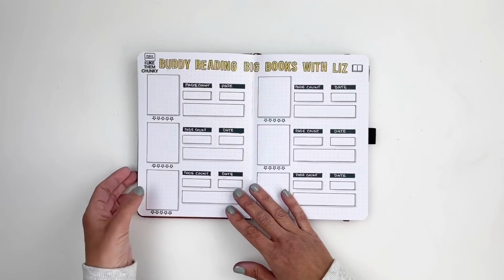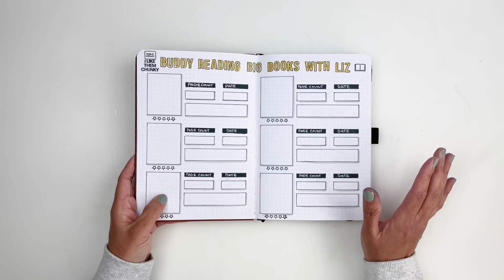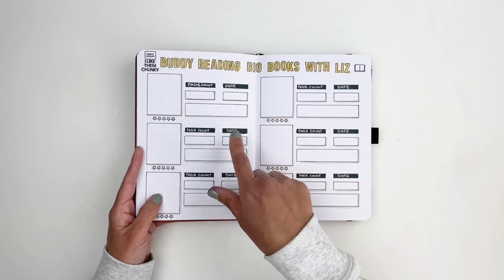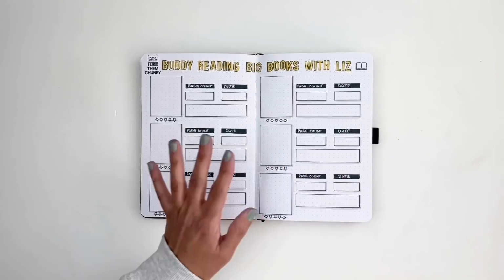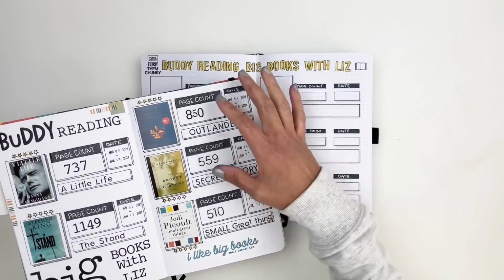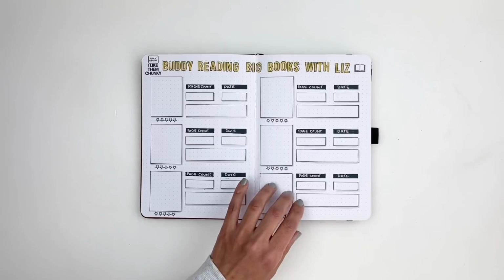So this is where I stopped recording. I don't know what happened, honestly, but the only thing you missed was I added a title to my spread. So this is my buddy reading big books with Elizabeth. And I kept it the same. I did kind of the same thing last year, and I really liked how it looked. I just shrunk down the boxes a little bit. I felt like they were too big. And I added the title at the top and used smaller stamps for that. And I really like how this looks, really fun.